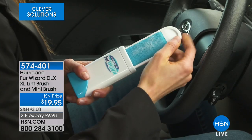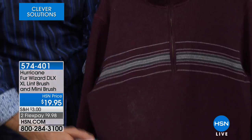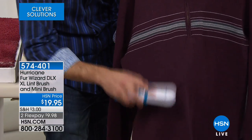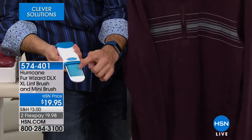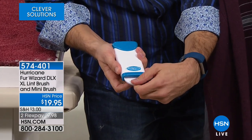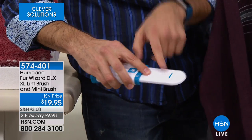It's safe on all fabrics, and it's important to mention it's safe on all clothes. So maybe, ladies, you've got your favorite sweater here. You pull out the travel size, and again, you just go in the direction of the arrow, and what you saw there before is now gone. It's right there on my mini travel size. I call it the 007, the James Bond. Same technology. Goes in dirty, comes out clean. It just stays there. And again, no directions, just the arrow.